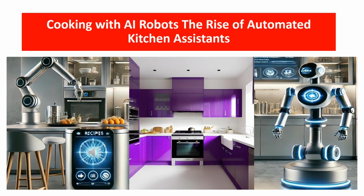Will AI cooking assistants take over restaurants in the future? AI is already transforming the restaurant industry, with some robotic kitchens automating meal preparation. However, human chefs will always play a role in creativity, plating, and customer experience.